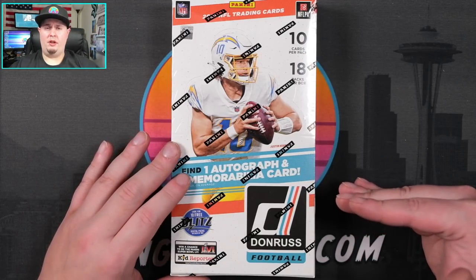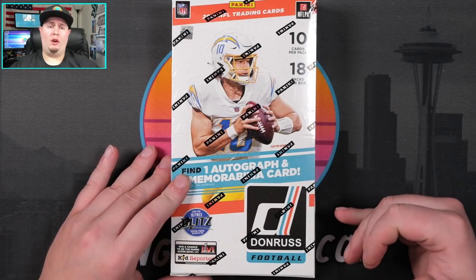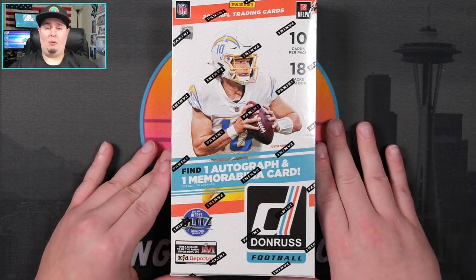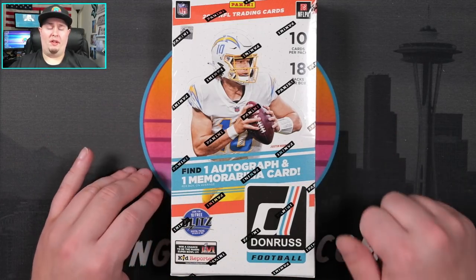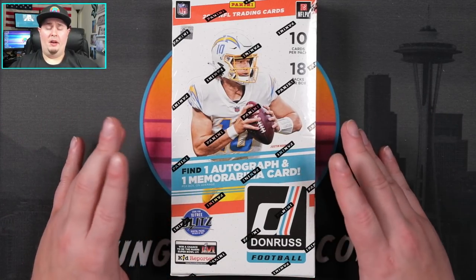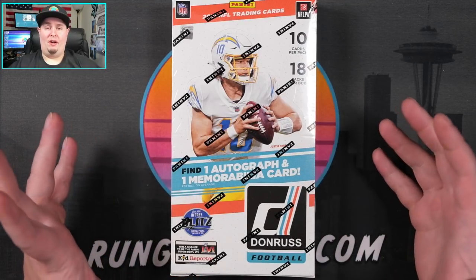In the middle of those two, we also had Panini Black, which came out at, I want to say, $450 for five cards. That's a very high-risk, high-reward set. Doesn't really gel well with Donruss and Certified. These are more, you get more cards, you have a more fun experience. But when I saw that, I thought we might be in for a wild ride with pricing. And sure enough, I was right.